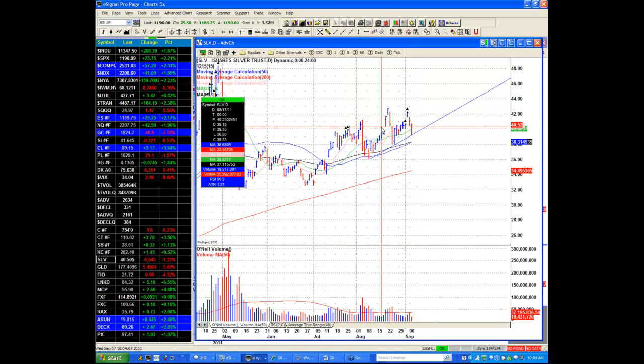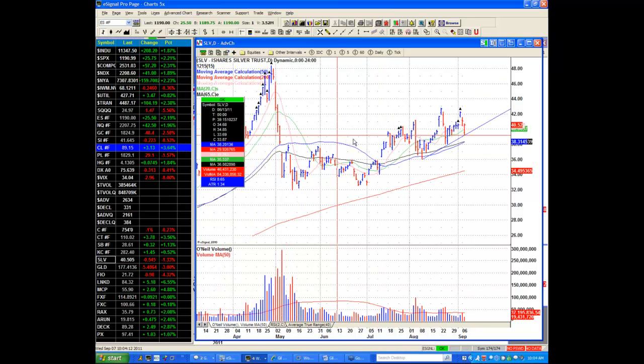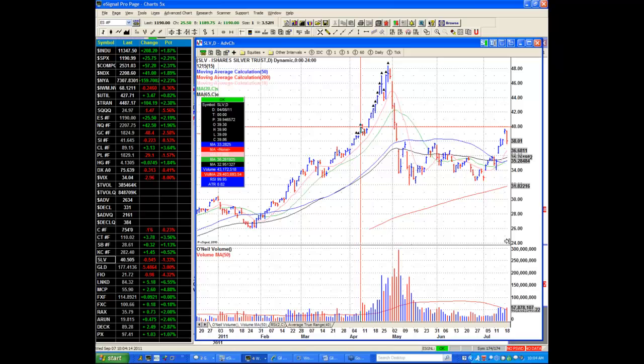You can see also you're getting these ants on silver, which tells you it's up 12 out of 15 days or better. And that's just a sign of constructive action. The way we used to use this at O'Neill is that, and again, this is for those of you who haven't heard me talk about this before, we call these ants.